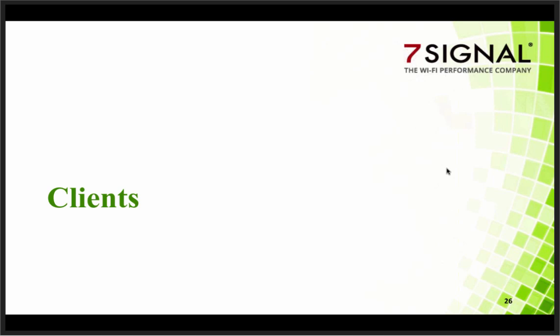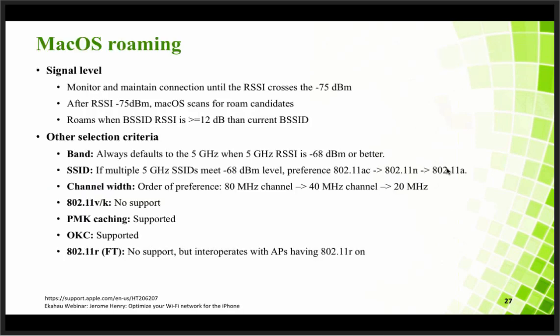So it's hard to find details of the clients, what comes to the support for different standards, but here is some information. So macOS monitors and maintains the connection until -75 dBm. And after that, it will roam when there is a BSSID available which is 12 dB stronger than the current BSSID. So macOS maintains the connection pretty long, and that's good to recognize and notice what the implication may be to the roaming. So it may feel a little bit sticky there.